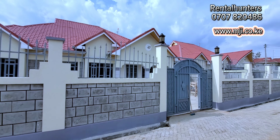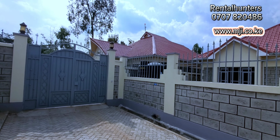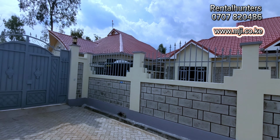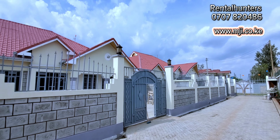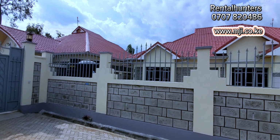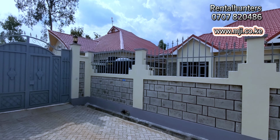So these are three units. You can just count the gate, don't count the roof. You will be confused if you count the roof, because you will think that there are like 10 houses. You're just three.